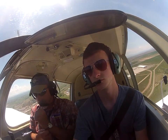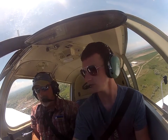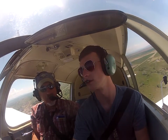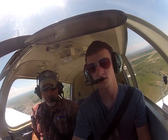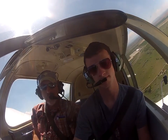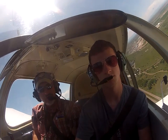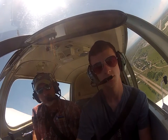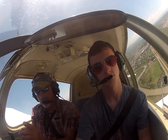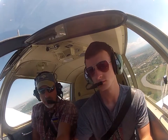Alright, so looking at the VOR, we said that was on about the 280 radial, right? Yeah. Which way does our tower want us to turn here? Yeah, left. Because he said west departure approved, so west. And the standard traffic pattern would be left turns, unless he says make right turns. So let's put 280 in here.